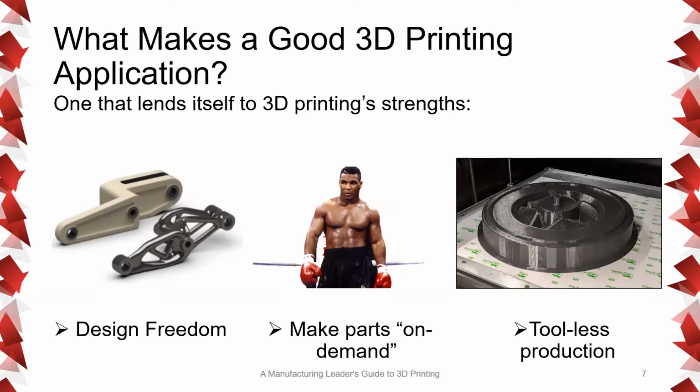So why did I include a picture of one of the greatest heavyweight boxers of all time? Because Mike Tyson gave a great quote heading into a fight with Evander Holyfield that goes, "Everyone has a plan until they get punched in the mouth." The same is true in manufacturing.